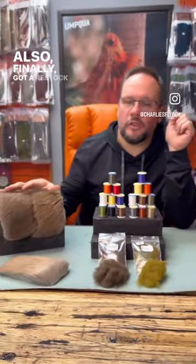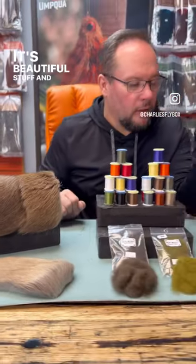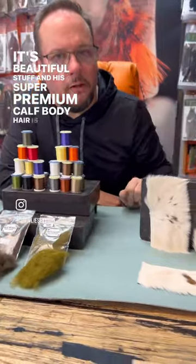Also, finally, you've got a restock on the caribou. If you guys have not seen this yet, get yourself a piece. It's beautiful stuff, and his super premium calf body hair is restocked as well.